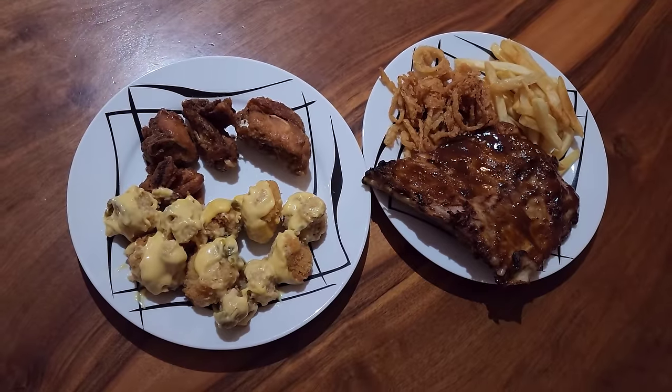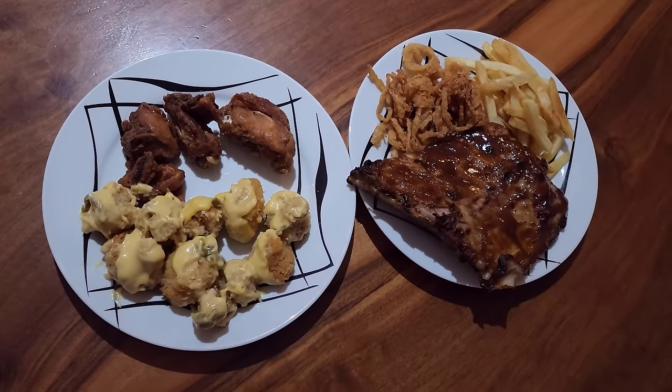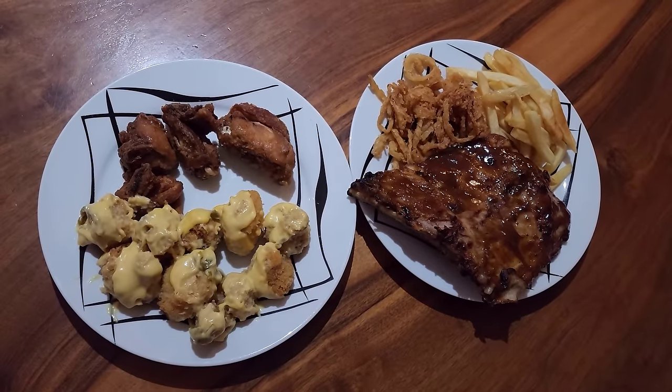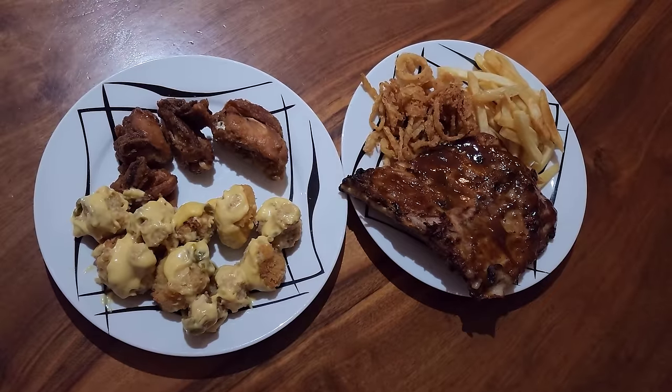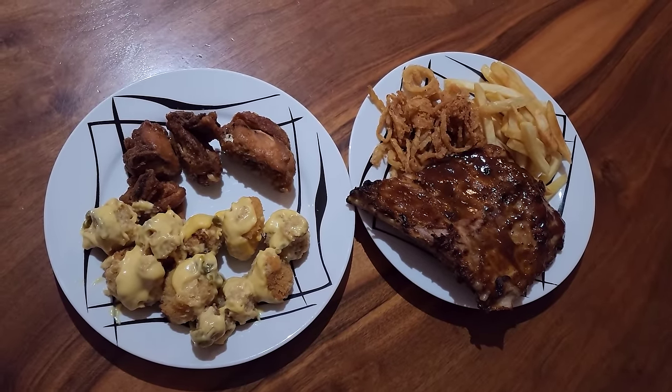Oh, nice and comfy. This is our meal for this evening, what we bought at the Spur. Spare ribs, onion rings, chips, crumbed mushrooms and buffalo wings. And we are going to be having this feast while we're watching the final between the Boks and New Zealand. Go Boks! Hey, hey!